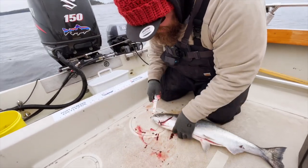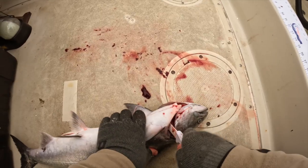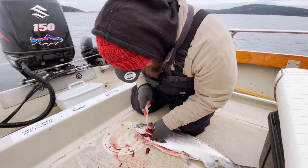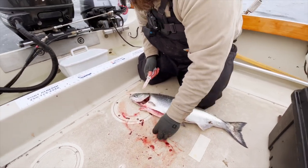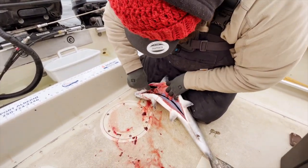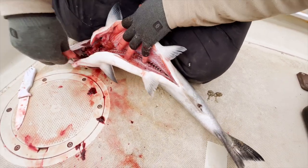All right, so once we got that, we're gonna come in here, cut the gills out just like that. Grab the gills right here, cut that out, just like that, gills out, gone. And then what you wanna do is you wanna come and slice this line right here, this kind of blood line, and we're gonna get all that blood out of there, just like that.